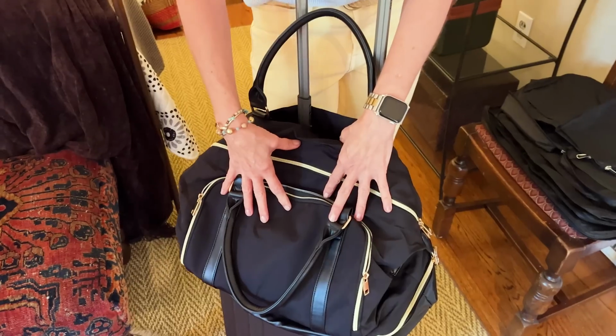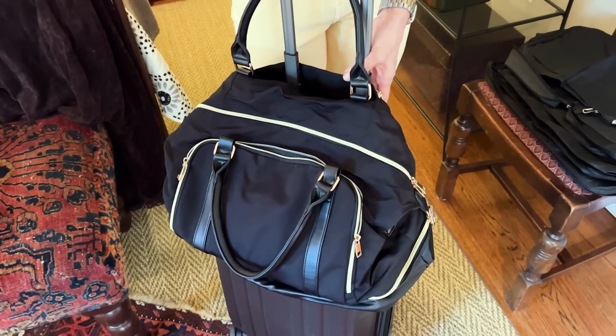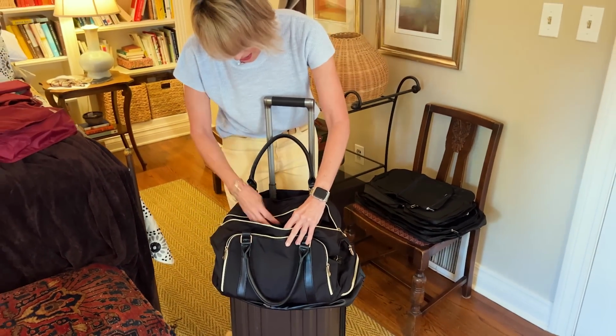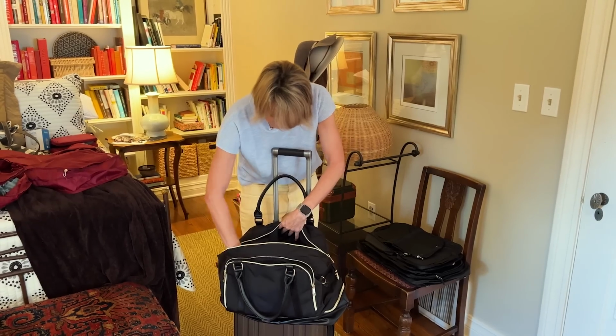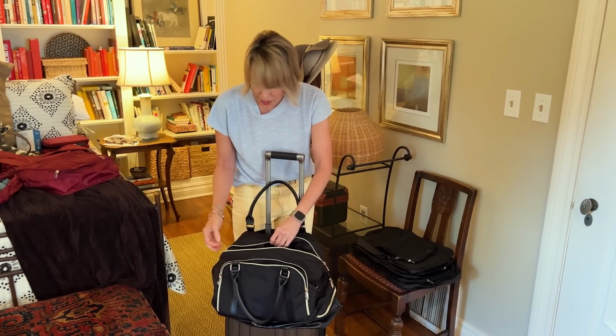Then you can keep this near you when you're in your seat, and this you can put in the overhead bin. This will have absolutely everything you need to access. It's roomy, it's lightweight. It too, I believe, comes with a shoulder handle. Yes, so if you want to carry it over your shoulder once you get to your destination.